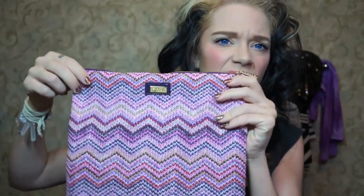Those are all the products that you get in this little travel bag. Once again, this is totally very cute for spring, and I like the whole chevron zigzaggy kind of print. Everybody calls it chevron these days. It's still just zigzag to me, okay? That's how we say things on the swamp. This ain't no chevron, this is a zigzag.